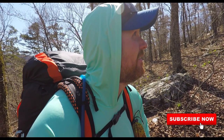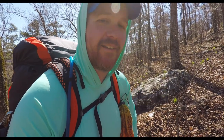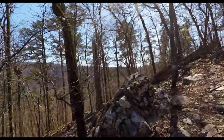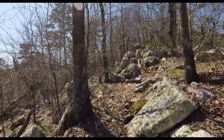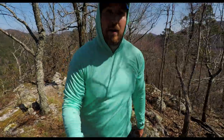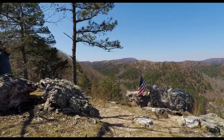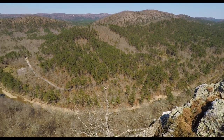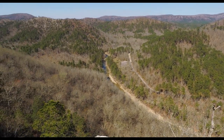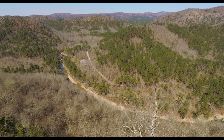This vista is not on a map. It looks like it could be cool. Yeah, I don't want to go up there, but I might have to. Let's do it. I'm doing this for you. Holy crap. This view is up here. This right here is the Albert Pike Recreation Area.